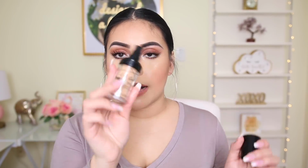This was one of those foundations where I would just always go to it, like if I didn't know what look I was wearing or I didn't know really what I was doing for the day. I just went with this because I know that it works for my skin every single time. So this one is in the shade 644 Natural. This matches me pretty good right now, I would say. It's a really, really good match. I just love everything about the foundation. The packaging, it comes with a pump.